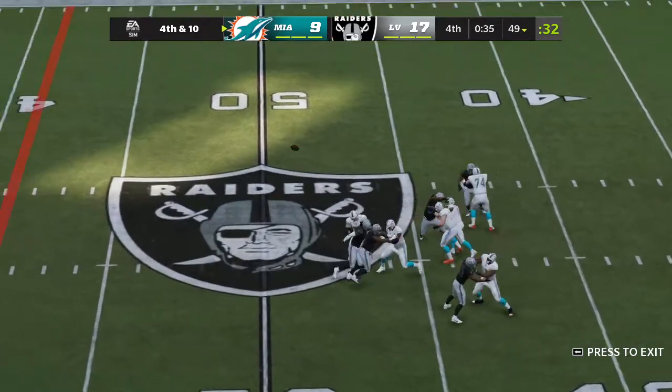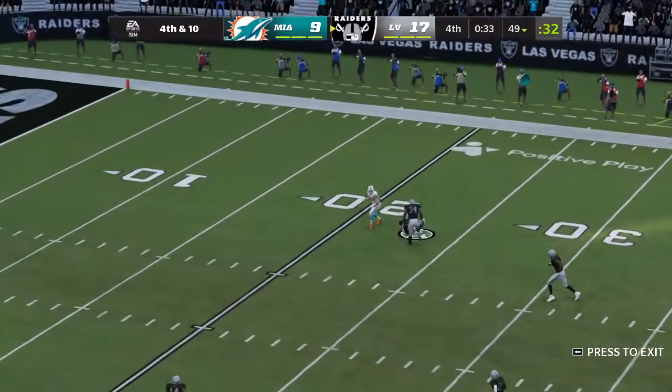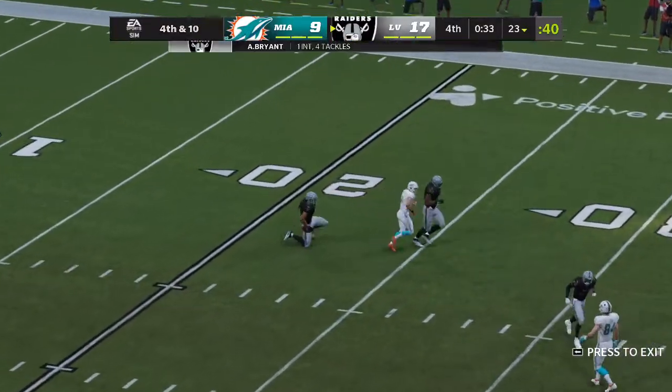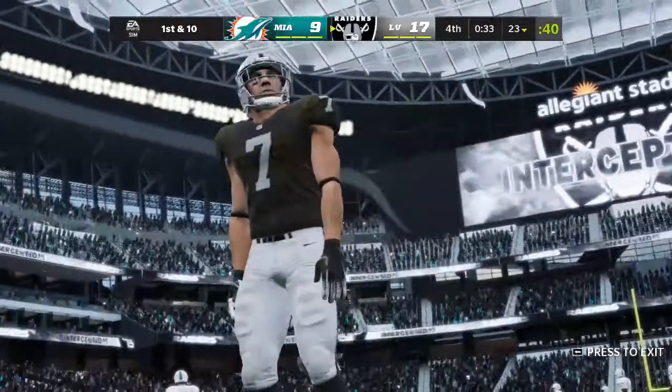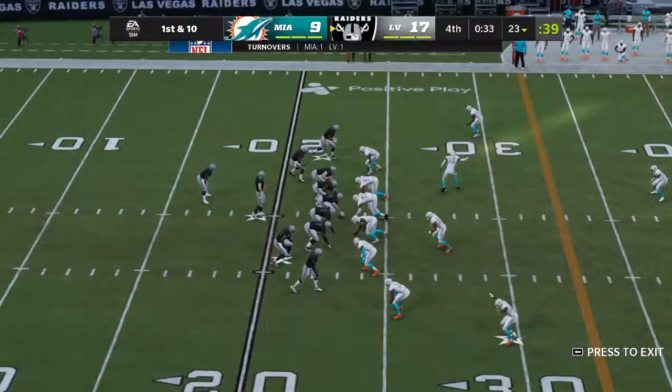Tua to throw. And he fires one that's intercepted. Picked off at the 23. And the Raiders have just about sewn up this football game.